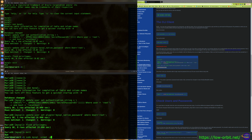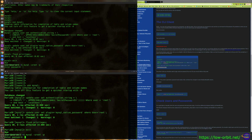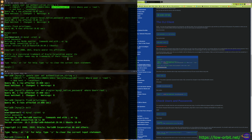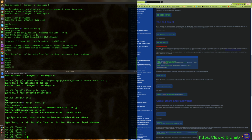Except instead of using sudo, let's try logging back in without sudo. And it should work now. Let's give it a shot. Alright, so it's asking us for a password, and let's use this password that we just set. Secret password 5 exclamation mark. There we go, it works for MySQL and for Maria. So now we can log in without having to use sudo, which is kind of nice.